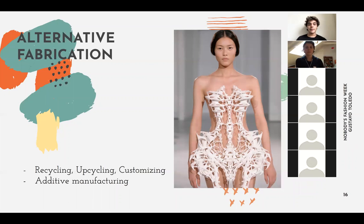And that is the difference between additive manufacturing and subtractive manufacturing. Because of the way this dress was printed, the white material was placed directly where the dress is. The dress was made layer by layer. So the amount of waste is really minimal compared to if you had a block of material and had to carve the dress out. That would be the subtractive manufacturing way.